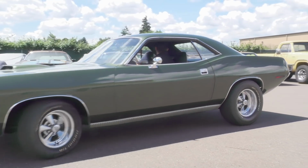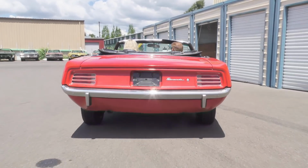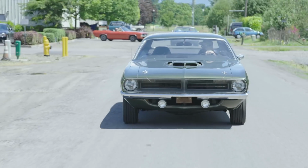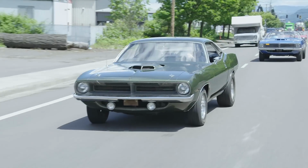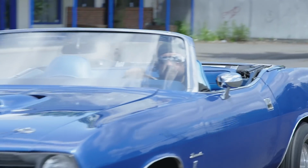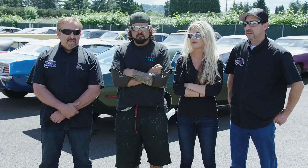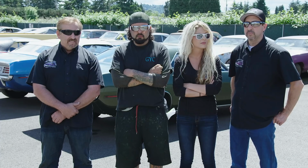I want to go for a drive. It's a perfect day. Back in the day, out on the cruise strip, you'd see cars like this, exactly the way they look. You'd be out there waving, giving them a thumbs up. All your buddies out there in their cars, and you'd see, along with all the Mopars, all the Chevelles and Mustangs, everybody had muscle cars back then. This is what they looked like, and boy, it brings back tons of memories.